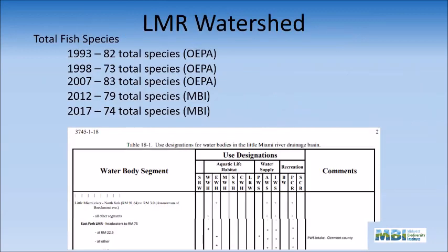But in the Little Miami watershed, from the different surveys, you have around 80 species for each survey, from 93 to 2017, which was the last one that we actually did. The use designation for the Little Miami is exceptional for a very long stretch from River Mile 3, just downstream of Beachmont Avenue, all the way up to River Mile 91.64. That's a long stretch to be exceptional. Also, the East Fork Little Miami is exceptional for basically its whole stretch except for River Mile 22.6, which is warm water.